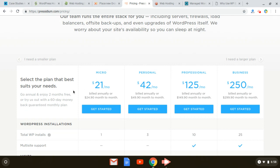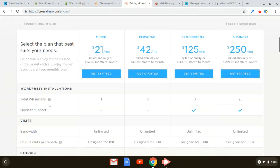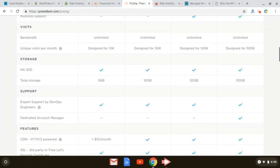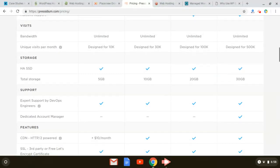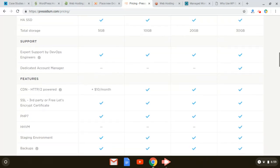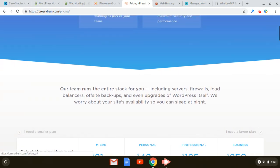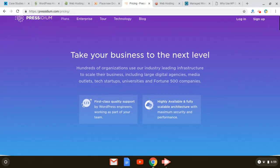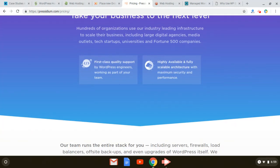As you can see here, it's only $21 per month. With it, you can host one website. You get unlimited bandwidth, and it's really good for sites that have up to 10,000 hits per month. So it's ideal for that. They're extremely fast, guys, have amazing customer service, and these guys specialize only with WordPress. This is not a shared web hosting provider. If you're looking specifically for managed WordPress hosting, Presidium is also another good fit.